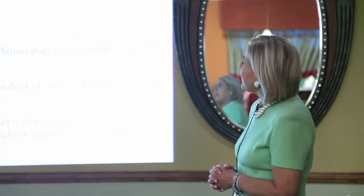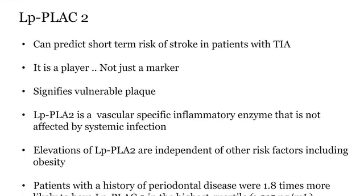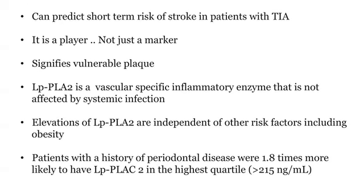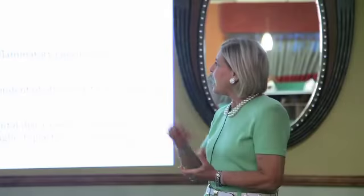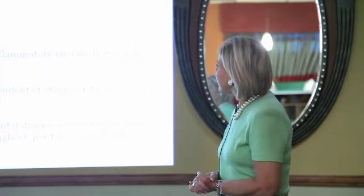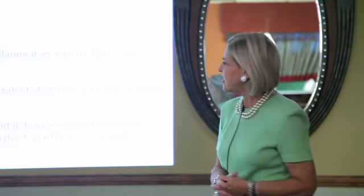So plaque-2. Plaque-2 predicts short-term risk of stroke in patients with TIA. It's a player, not just a marker. CRP-HS we think is a marker, not so much a player, although there is some dispute about that. But you can actually measure, as I said, the plaque-2 inside that vulnerable plaque. It's a vascular-specific inflammatory enzyme that does not seem to be as affected by other systemic infections. So persons who have colds or flus do not have elevated plaque-2s.